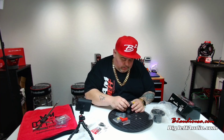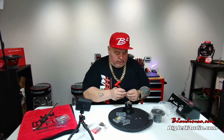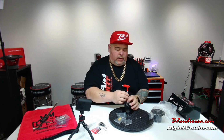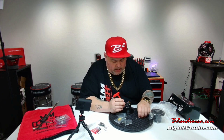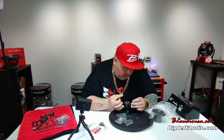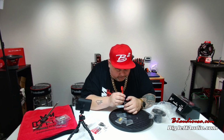well, as long as the screw holes match up, the positive and negative is the same. You're just matching the screw holes up. Get it started. What I like to do is start them all before you crank it down. Now, they are marked with a positive, negative, and also a red and black, so you know what is what.